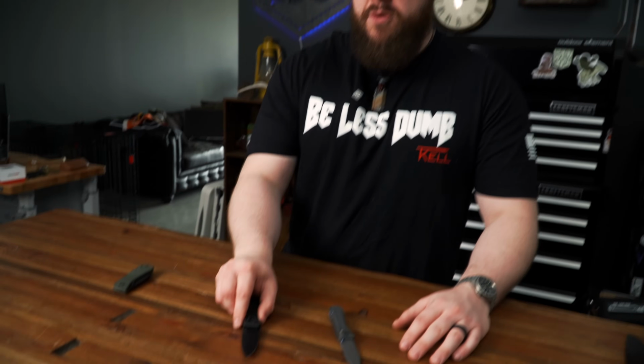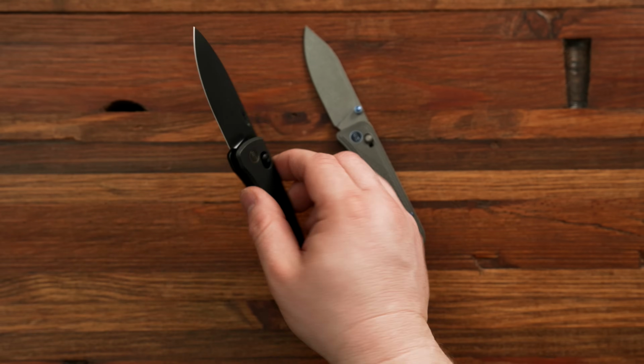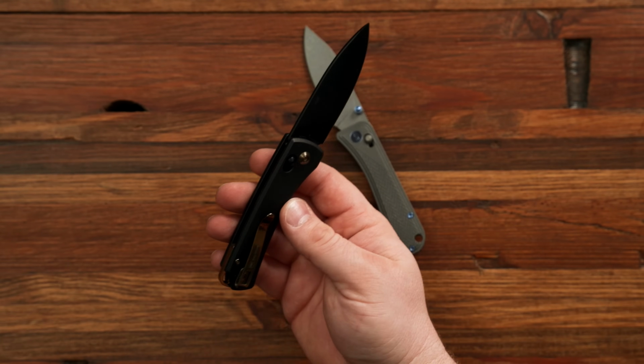Yeah, I mean, the flack they're getting is completely unwarranted. Is it similar to some other knives? Sure. It's bound to happen. But I think this thing is unique enough in its own thing.